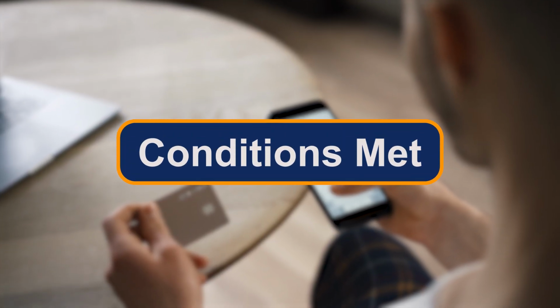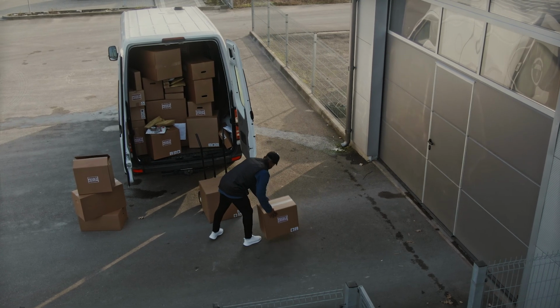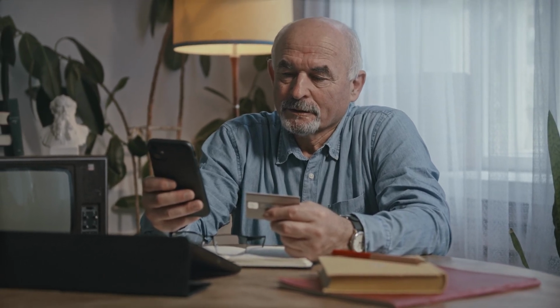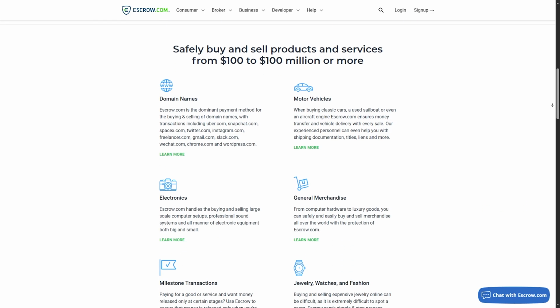Step 4. Conditions met. Once everything checks out, like all documents are signed, products are delivered, or milestones are met, the escrow agent releases the funds to the seller. Step 5. Deal closed. Boom, the transaction is done. Everyone walks away happy and protected.